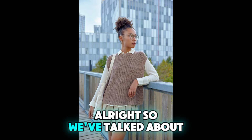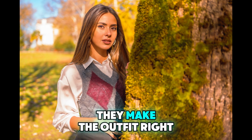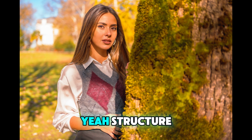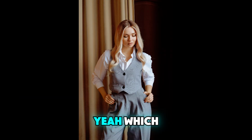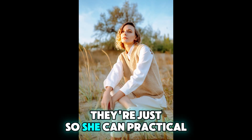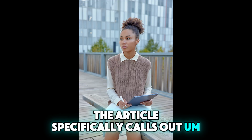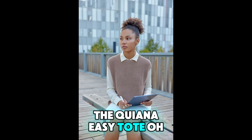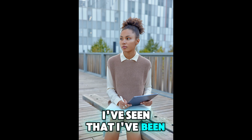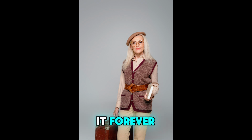All right, so we've talked about the clothes, but what about accessories? Oh, accessories. They make the outfit, right? Structured handbags are having a moment, which I'm here for. They're just so chic and practical. The article specifically calls out the Kuyana Easy Tote. I've seen that. I've been wanting that. It's such a classic. It's an investment. You'll have it forever.